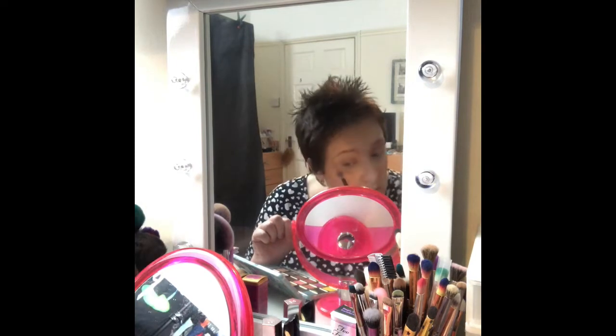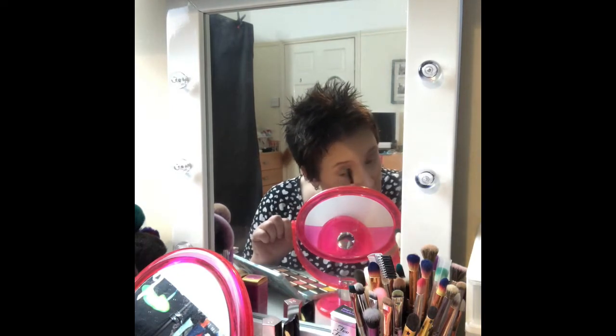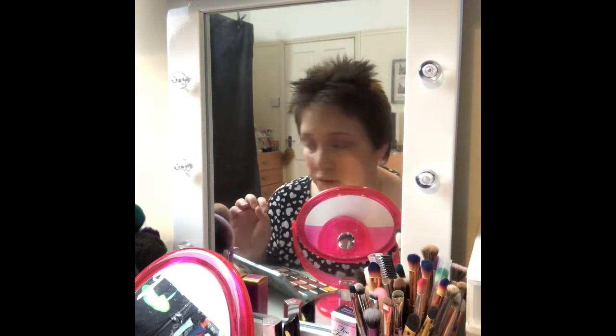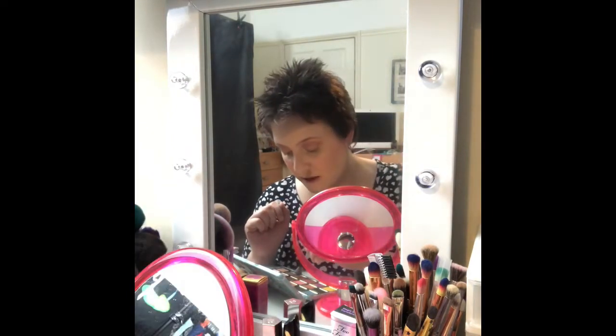I'm just going to do exactly the same on the other eye. Right, okay, so that's both eyes done with that colour. So the next colour that I am going to use is called Cuddle Buddy. I'll show you which shade that is. Okay, so I'm now going to put that into the crease, like right in there, with the same brush.